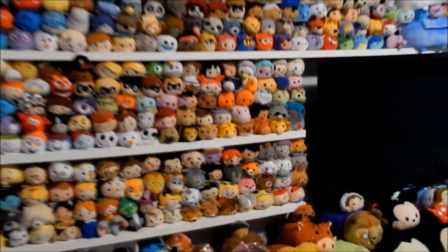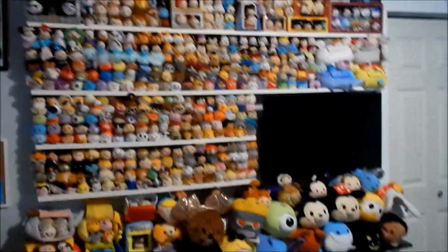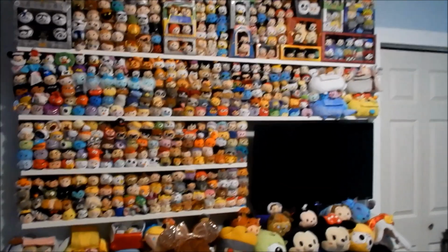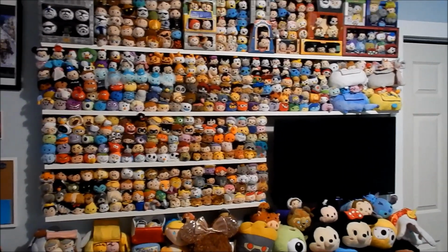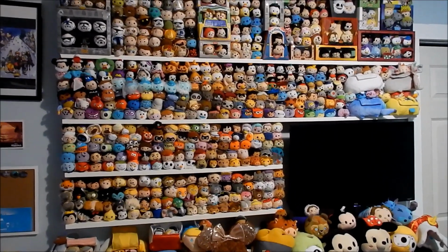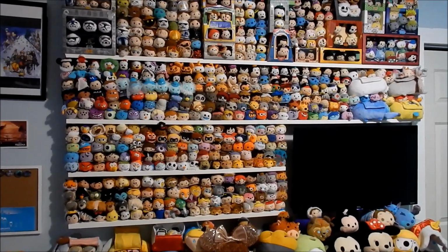And this is what we have left of our Tsum Tsum collection. Which, it doesn't look like that. It's actually a lot of Tsum Tsums. That's hundreds of Tsum Tsums, but it doesn't really look like it when it's just on the wall. And compared to what we had before, it's a lot less. I don't know. It's not that much less. It feels like a lot less. It feels like less, but it's not really that much less. But, yeah, we went with keeping the ones we love.